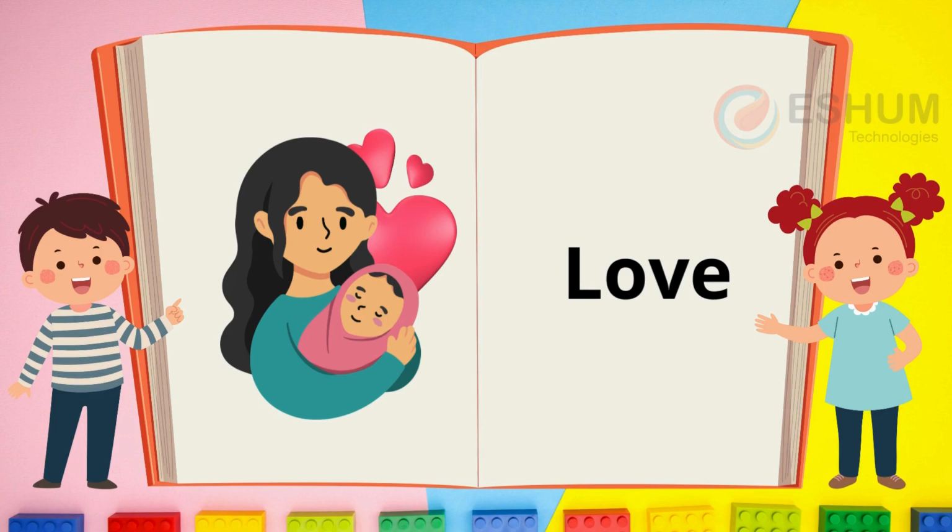Love. The woman in the picture loves the baby. She takes good care of the baby. Who do you love?